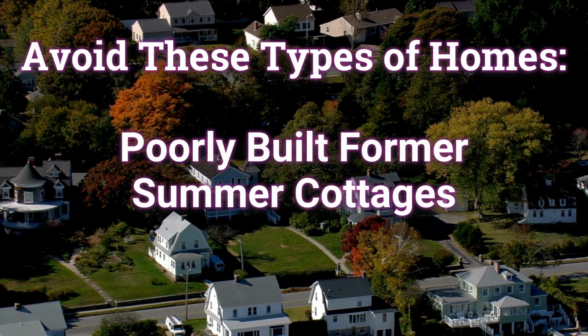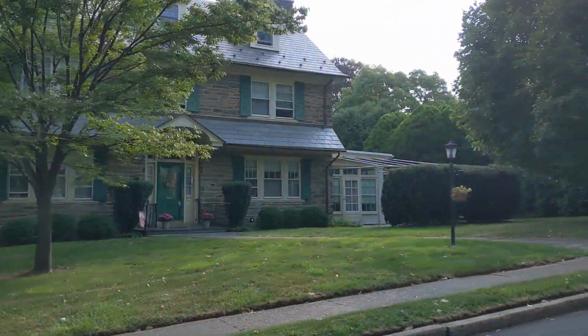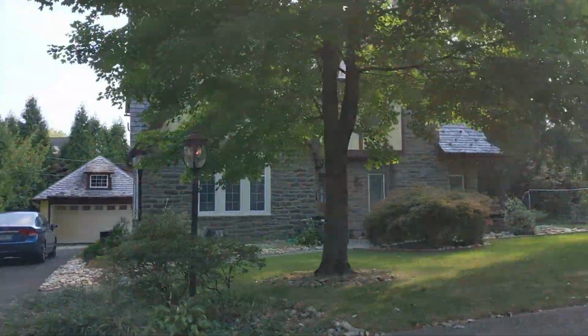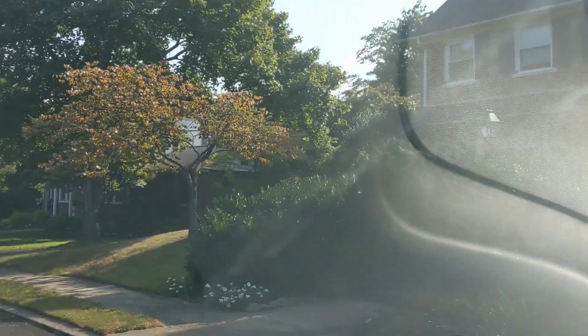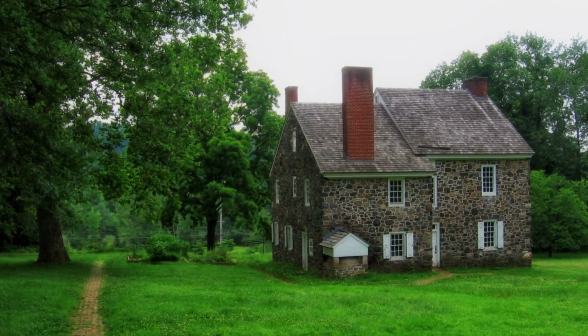Here's another red flag to look out for when house hunting in the Philadelphia area: poorly built former summer cottages. Believe it or not, many Philly suburbs were once popular summer vacation spots for city dwellers. Small seasonal cottages were built for short-term use, not for year-round living. Today, many of these homes still exist, but they might not meet modern standards. These cottages often have minimal insulation, outdated plumbing, potentially dangerous electrical wiring, and weaker foundations.